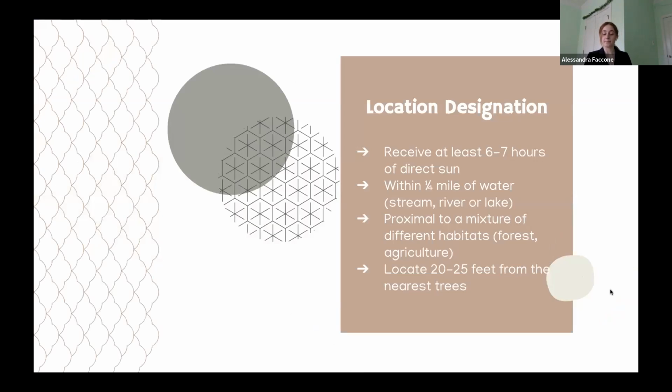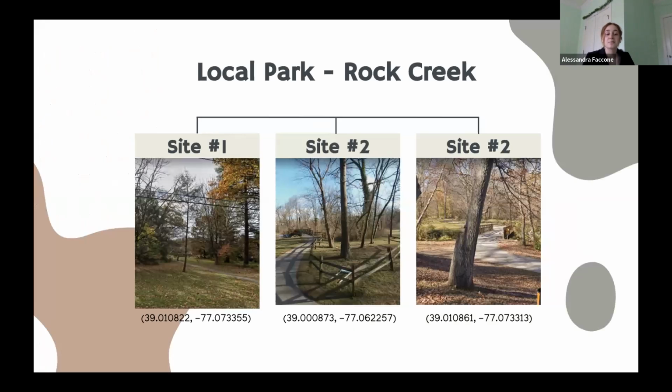And then my next step in this phase was figuring out where I was going to put the boxes once they were built. There's a lot of different components that needed to be met in order to have bats roost in the boxes. The most important ones I looked at were that it has to be proximal to a water source, as well as a mixture of different habitats. And then it has to be in the sunlight. And so that allowed me to choose 3 different sites that I thought would be ideal.